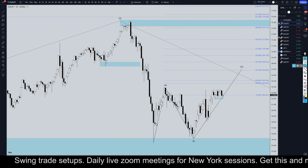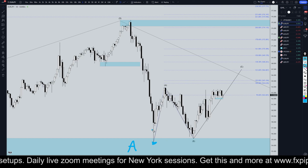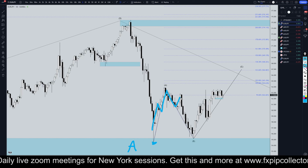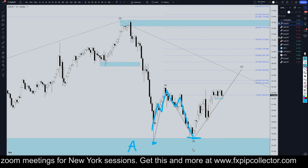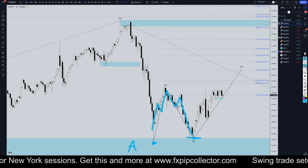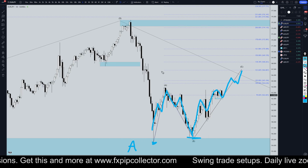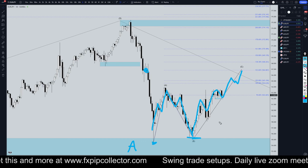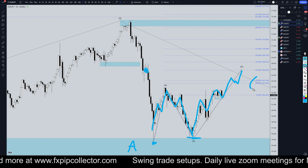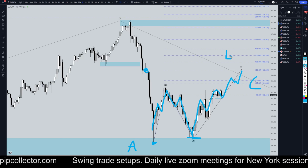On the daily time frame, I think this little bottom right here is very clearly an A. I think this is potentially 1, 2, 3 up, 1, 2, 3 down, with almost an equal low. And that is a big clue to me because this is probably now making like 5 waves up to probably this little area right here, or maybe the 100 to 105 area for an ABC of B.